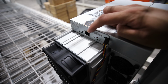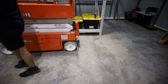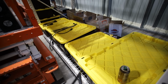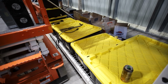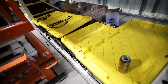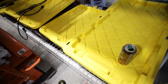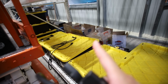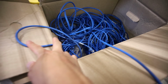All right, I need a network cable and a power cable. I actually brought my own, but they actually have a ton of extra cables if needed. So if you're sending your GPUs, if you're sending your ASICs, they will have a bunch of C19 to C20 plugs for you here, okay, for your rigs. I have one here, but actually I will need a network cable. So it looks like they got a lot here.